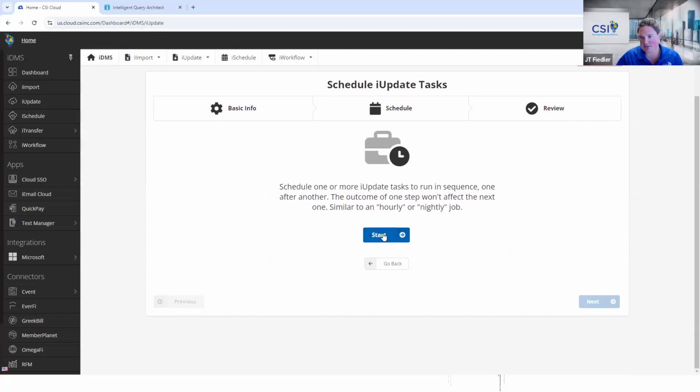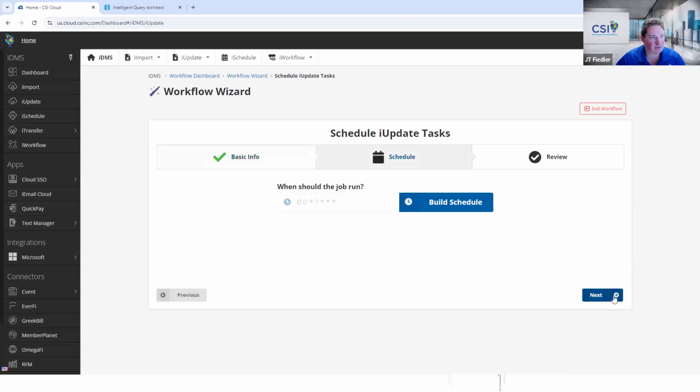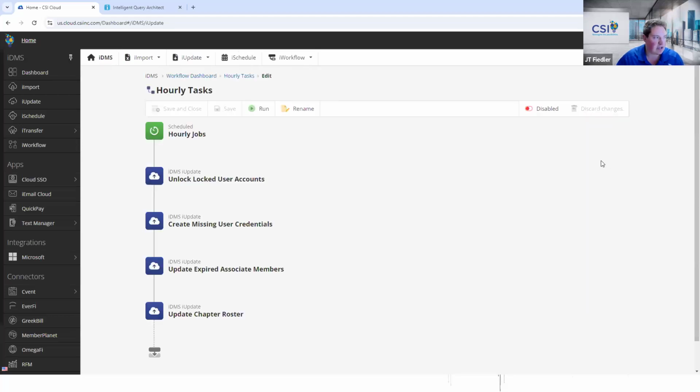So from here, this is where we use the iWorkflow wizard. So we'll hit start. We have a workflow that's all of our hourly tasks. So we want to simply add this one to those hourly tasks. We'll hit next, and then we'll hit finish. And so what this is doing is it's taking that iUpdate job, and it is putting it right into our hourly tasks that we want to run.